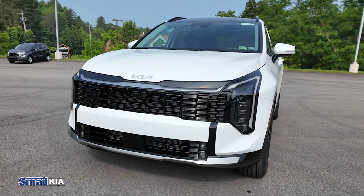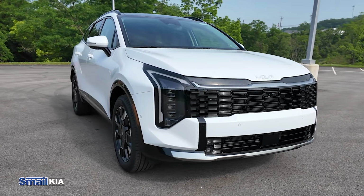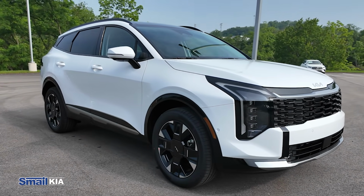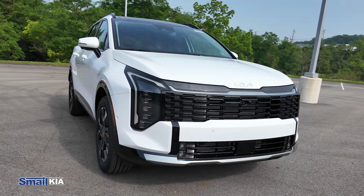Brittany, let's talk about the exterior color because it is contrasting really well here. What do we have? She's sharp. This is our Glacial White Pearl in the SX Prestige model. Yeah, and it looks really great.